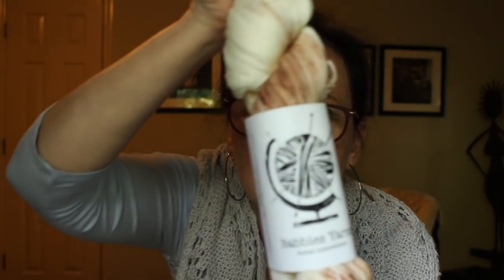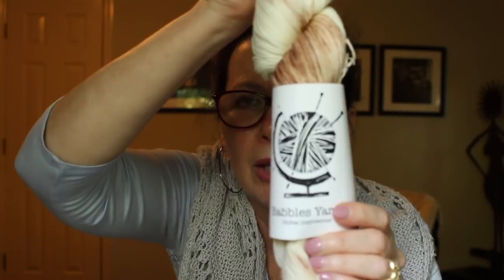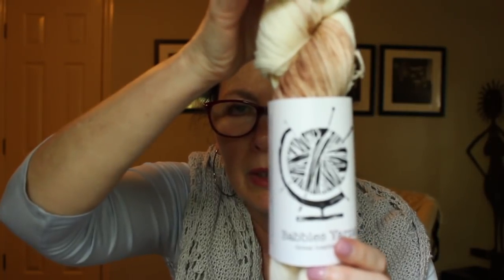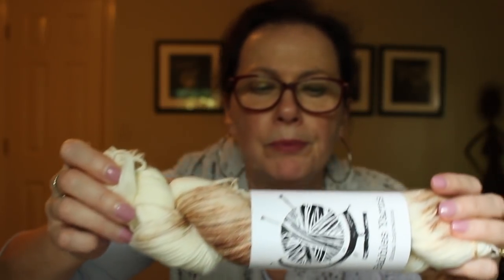There's her label. Babbles Traveling Yarn. Is that what it's called? No, Babbles Yarn by Grace O'Neill. She's actually from Limerick, but she displayed at Woolen, Dublin.